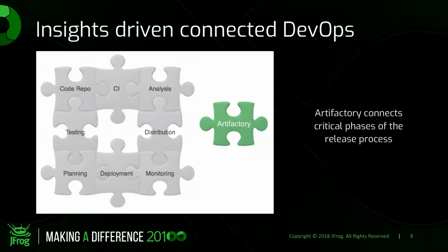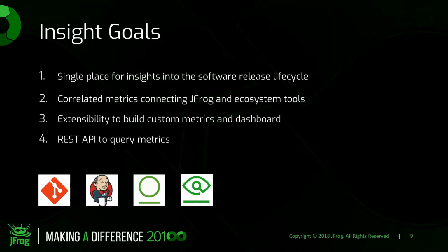And so we brought some pretty basic goals as a starting point. And that is that we wanted to have a single place where we want insights into the software release cycle. We want to correlate the metrics between JFrog's tools and the tools in the ecosystem. We want eventually to have extensibility so you can build out those metrics and dashboards yourself. And eventually we'll want REST APIs to query those metrics.